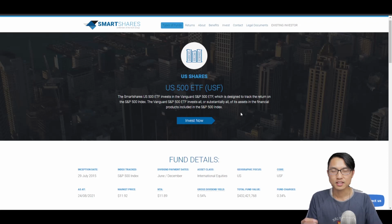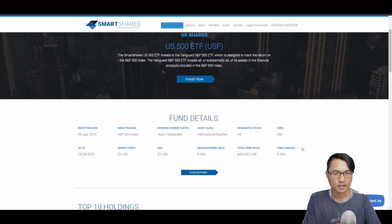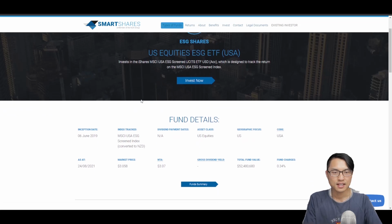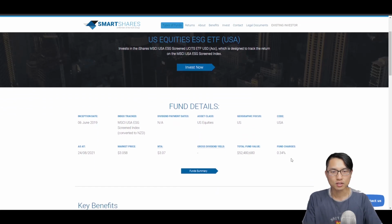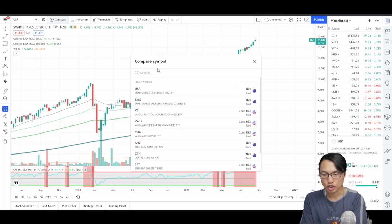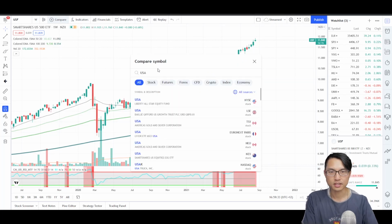First up, we're comparing the SmartShares US 500 ETF with its ESG counterpart. The US 500 ETF has a fund charge of 0.34%. If we compare it with the US Equities ESG ETF, it also has a fund charge of 0.34%. If we look at the charts for the SmartShares US 500 ETF, we can overlay the ESG ETF on top of it and see how similar the two funds are.